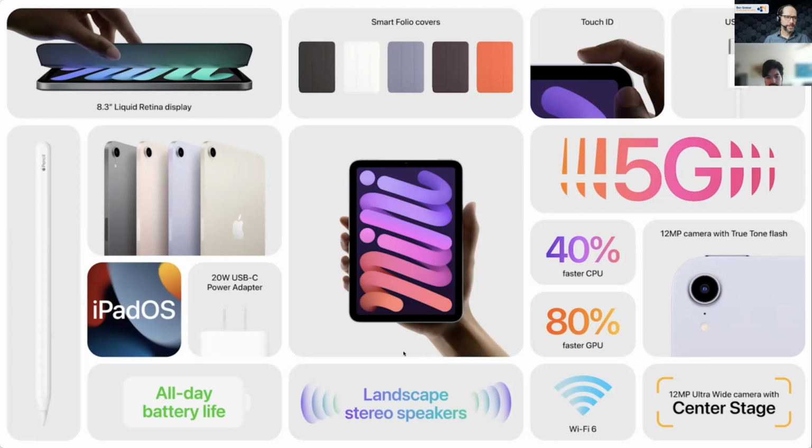Apple talked about 5G. I think 5G has been talked about for quite a while, so I don't know if that was big news or not. I don't even know how well the networks are keeping up on offering 5G. One of the things I was surprised they didn't talk more about was augmented reality.